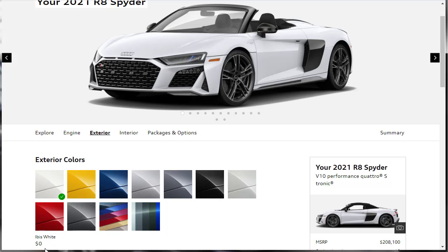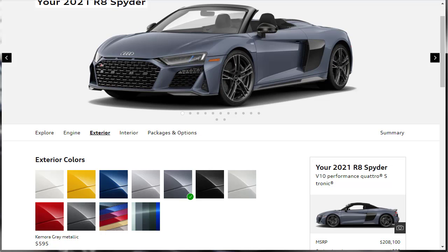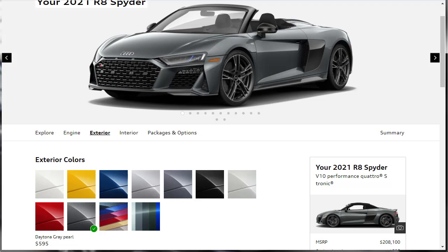Now, we've got some colors here. This color here is called Ibis Vegas Yellow, Ascari Blue Metallic, Floret Silver Metallic, Kimura Gray Metallic. It's a plus $595 option, and it's actually a very nice paint color. I like this one a lot. Looks like it's got a little blue in it. Mythos Black Metallic. We've got the Suzuka Gray, Tango Red, which is actually quite nice, and we've got the Daytona Gray Pearl.